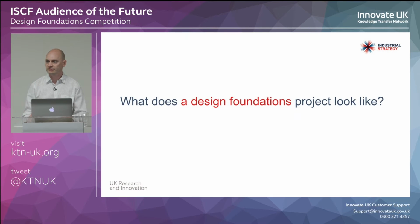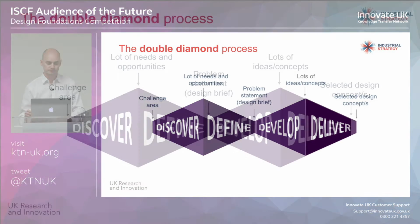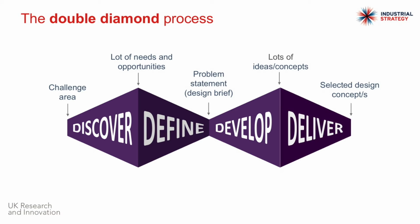So what do we expect a Design Foundations project to look like? Well, something like this. This is actually a generic design project methodology, if you like, called the Double Diamond. And it has four clear stages, which we would expect to be fairly common across Design Foundations projects. So the first of those is the discover phase.